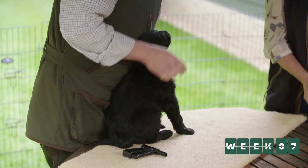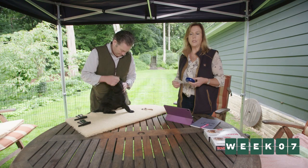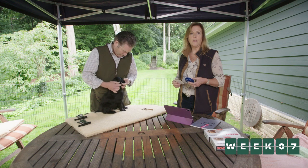So today we're going to microchip the puppies, which are almost 7.5 weeks old. It's a really important process to microchip them. It is a record on a database of where your pup lives, so that if it should become lost, a database can be checked and the dog can be returned to the owner.